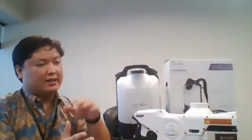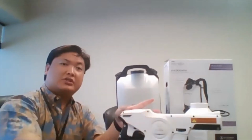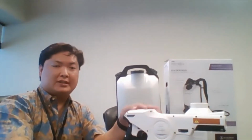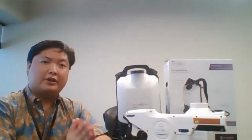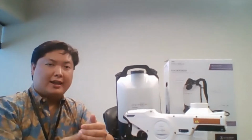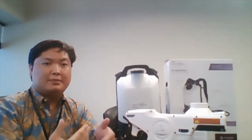How it works is we utilize the battery, and it charges the solution. And with that solution being charged, it'll wrap around and it'll stick, kind of like static cling. And it'll stick to whatever surface is there. And with that sticking, if you will, it provides the perfect allotment time for kill time. So the kill time is the time it takes for a chemical to kill whatever bacteria or virus is being targeted.